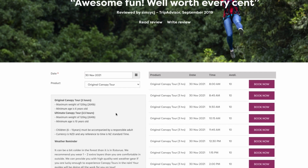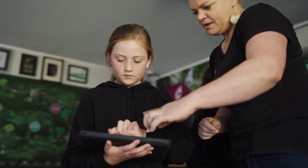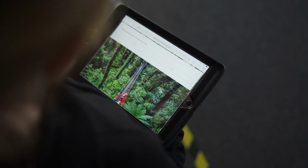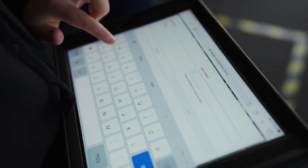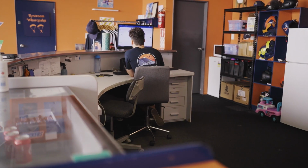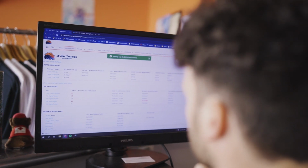The data, made up of crucial information like revenue, waivers, guest details, business information, and staff, is organized and stored in the cloud-based platform. Booking systems have evolved, and now there are opportunities to use these platforms as hubs for your business, from operations to marketing to distribution.